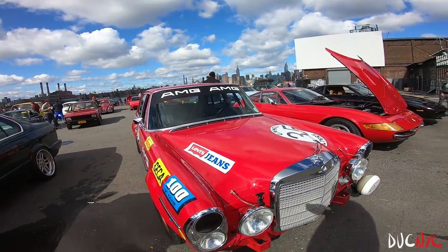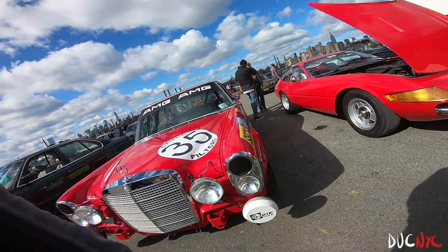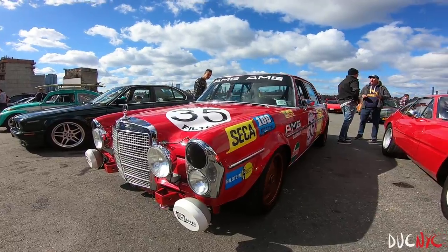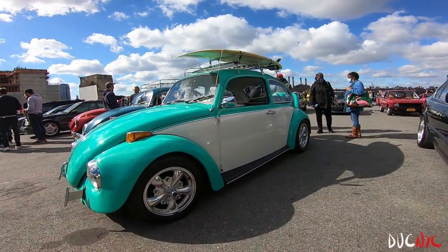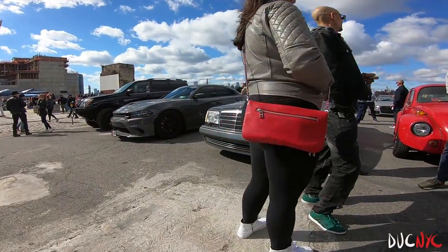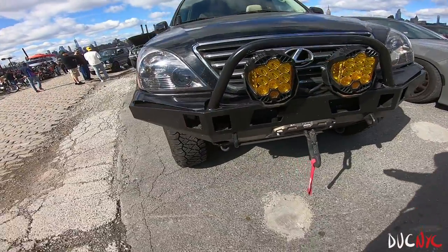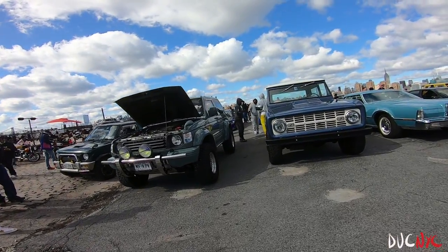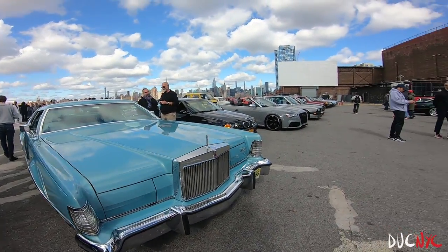Show the car of the show right here. There's a few ones that you'll see, but this thing is ridiculous. This is my favorite. This might be the one. It's kind of ridiculous. Couple of boats.